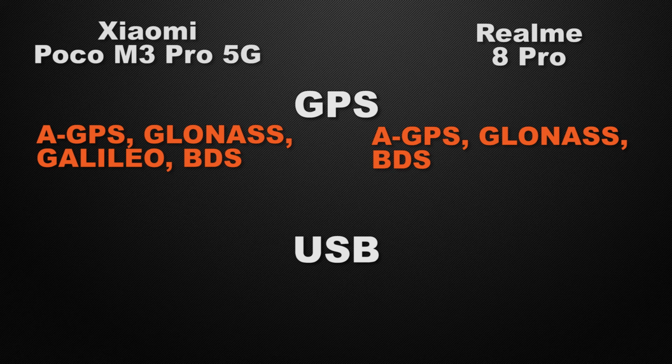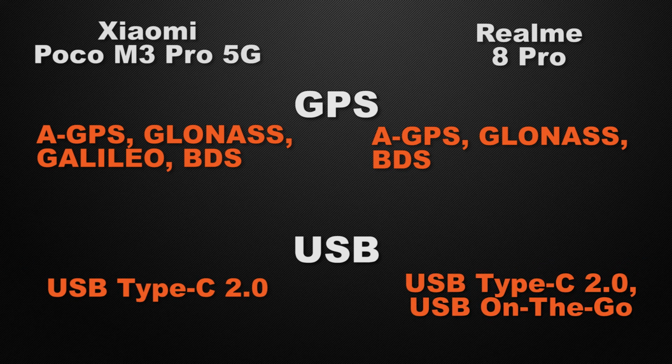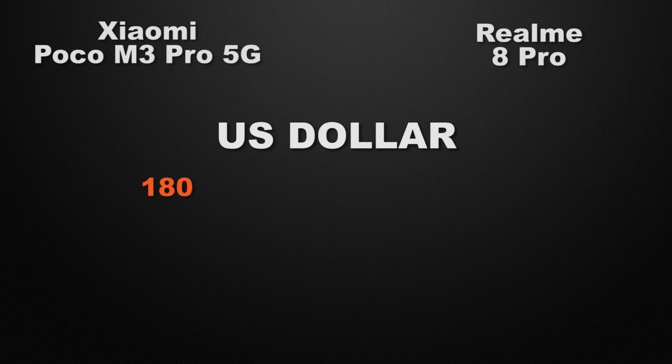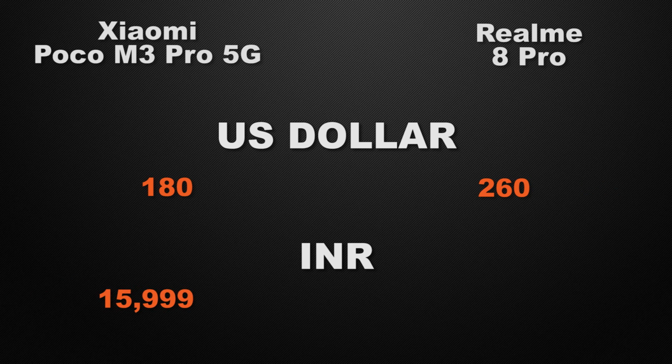And about the USB connectivity of the devices, M3 Pro has a second gen Type-C connector, whereas 8 Pro also has a second gen Type-C connector with OTG support. So the winner here is 8 Pro. Moving to the price of the devices. In the international market, the starting price of M3 Pro is around $180 and 8 Pro is available from $260. In the Indian market, M3 has a starting range from 16,000 rupees, whereas 8 Pro is available from 18,000 rupees.